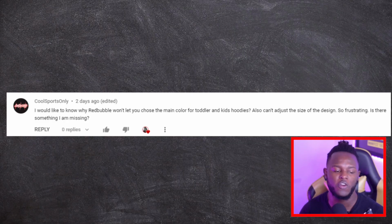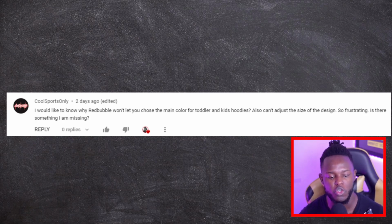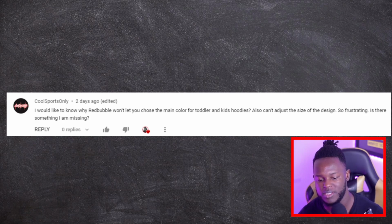And to finish us off, we have Cool Sports Only saying, I would like to know why Redbubble won't let you choose the main color for toddler and kids hoodies. Also, can't adjust the size of the design. So frustrating. Is there something I am missing? Unfortunately, when it comes to the kids hoodies, Redbubble haven't put anything in place that allows you to change the color on them. Some products really don't have that much choice in color. For example, the caps or the hats that have just been released, there's only a limited amount of colors you can have. So it's just an unfortunate thing, which I hope that they fix in the future.